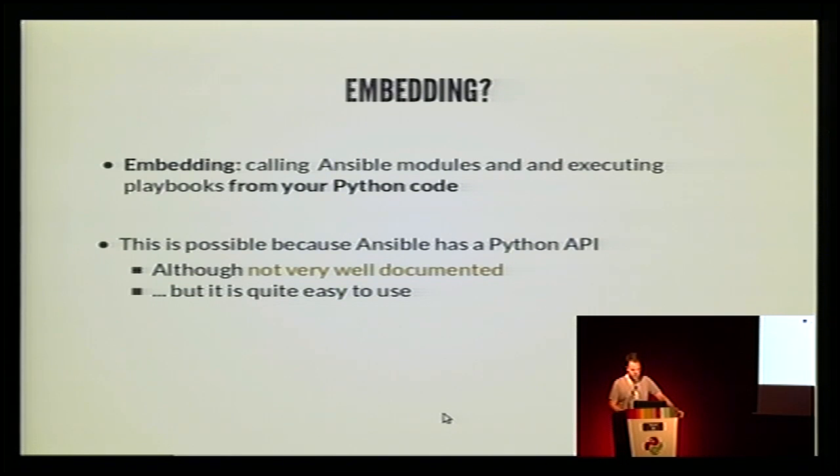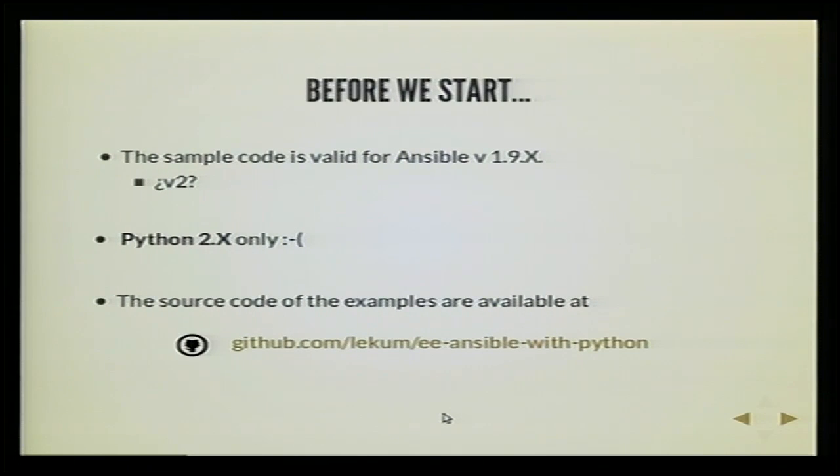And if you read the source code, you will see how to use it, although you can just continue and see how we can use it in this presentation. Just before we start, a few disclaimers. This code is valid for Ansible version 1.9, which is the current stable one. Probably in version 2, which is the coming one, things are going to change. This API is going to change, and probably even the plugin mechanism is going to change, so I can only guarantee that it's valid for the current stable version. And everything in Ansible is Python 2.x only. It hasn't been ported to 3.